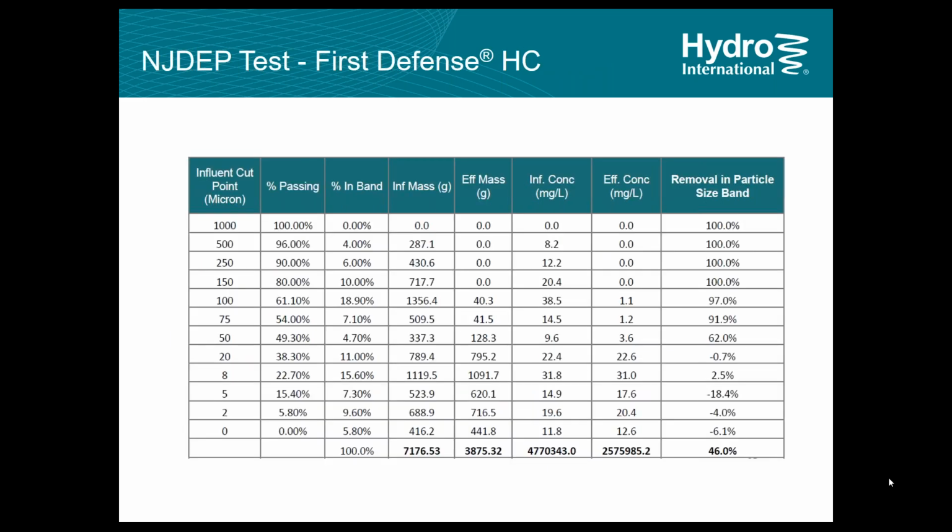We did the same thing with the first offense when we put it through the New Jersey test protocols. And interestingly enough, we had correlation. So when we did the same series of tests and we looked at all the particle sizes, we actually found the first offense was doing a bit better. Down to about 150 microns, we were removing almost 100% of the material. And when we got down to the range of the 75 to 50 microns, again, it was doing better.